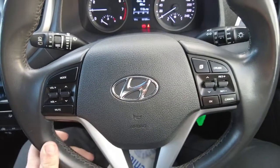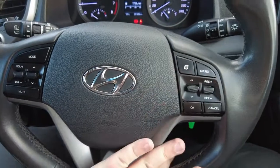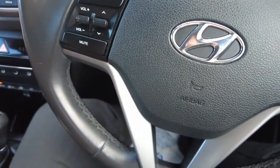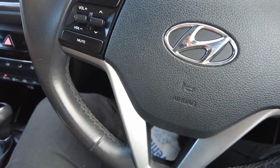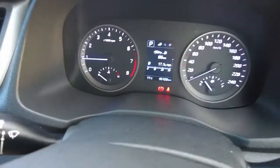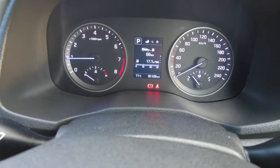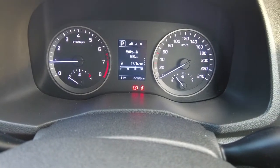Got our multi-functioning steering wheel with all your cruise control, everything that can be all set from here, then this side, all your volume and everything like that from there. Got our cluster just here with your revs and your speedo. You've got 95,126 kilometers on this car.